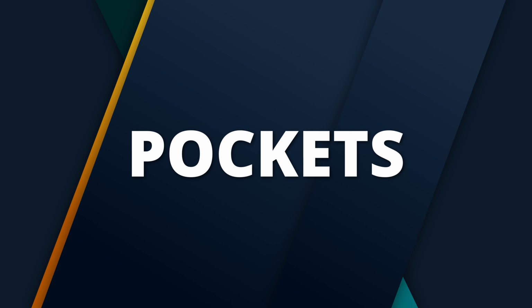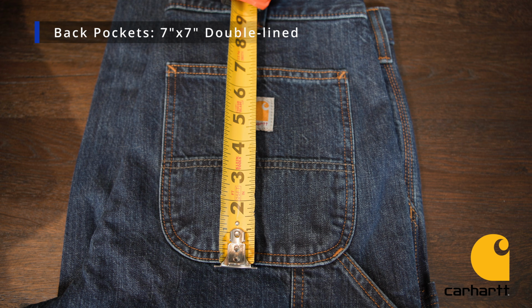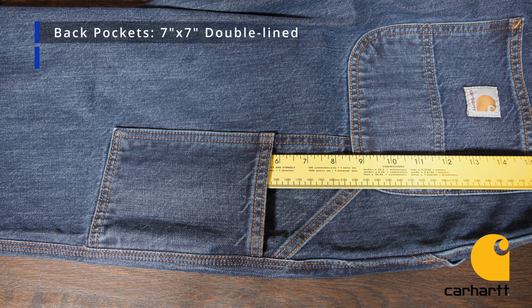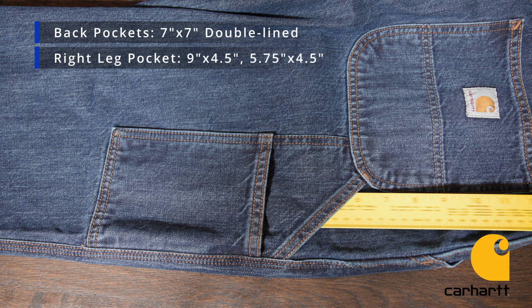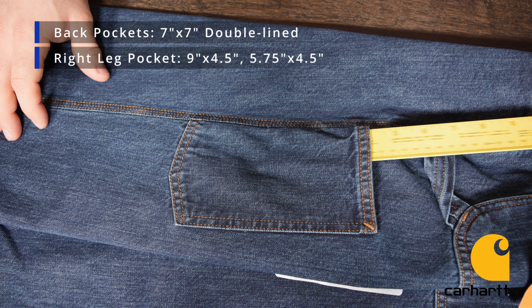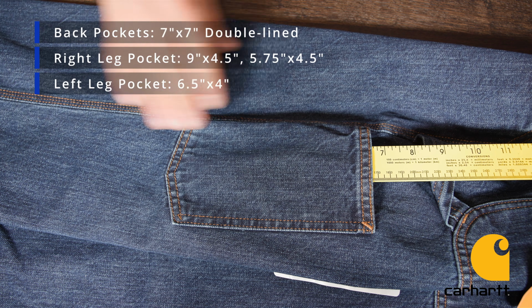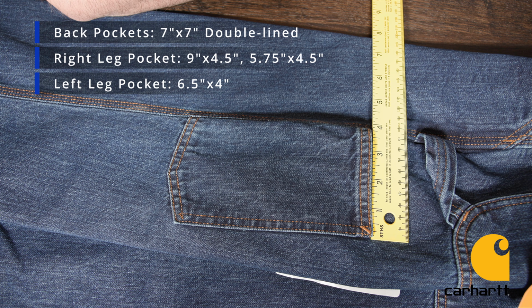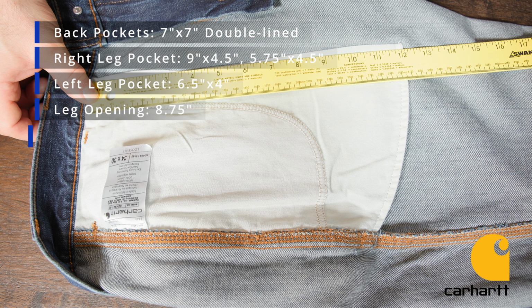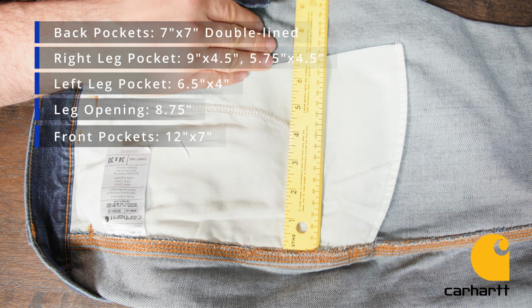Pockets. The Carhartt back pockets are 7 inches by 7 inches and they are double lined at the bottom. The right leg pocket is 9 inches by 4.5 inches. The smaller one is 5 3/4 inches by 4.5 inches. The left leg pocket is 6.5 inches by 4 inches. The leg opening is 8 3/4 inches. The front pockets are 12 inches by 7 inches. There is no crotch gusset.